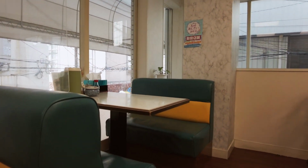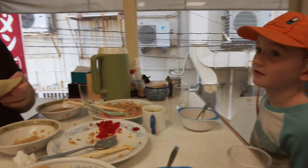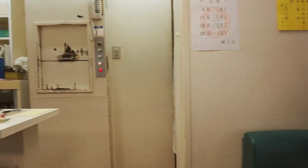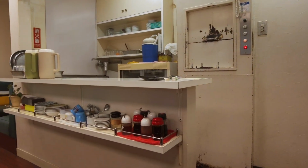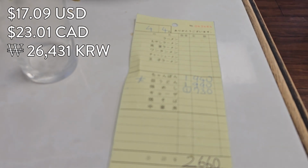And the place didn't seem touristy at all. Even though it did have an English menu, there's a tourist area near it. This was kind of outside the tourist area in a back alley. It seemed to be filled with locals, so I thought it was really good. And it was 2,600 yen, which I think right now is around $24-$25 Canadian for all of us to eat till we're stuffed and delicious.